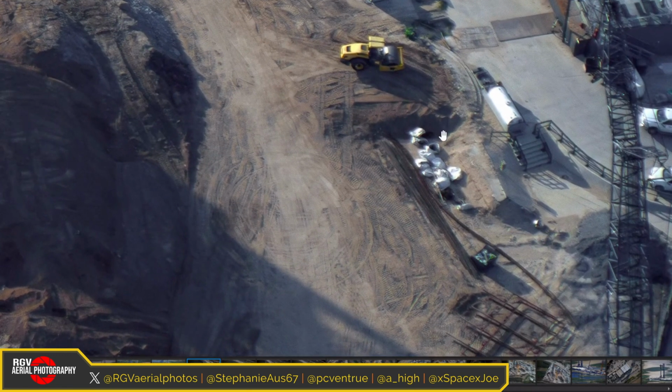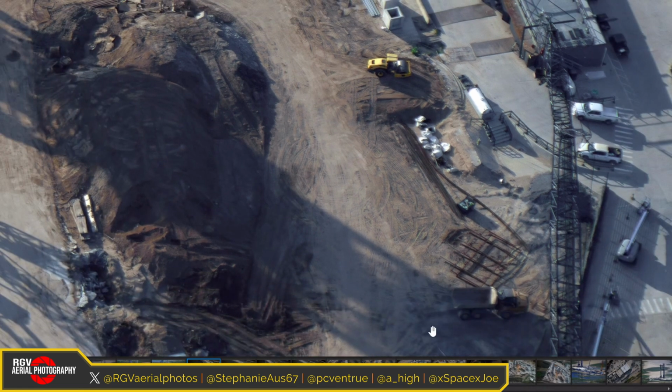Is that another hole they've dug over here? Or that's a bank of dirt, maybe. They filled that in a little bit. Yep. They're just moving dirt from one area to the next.